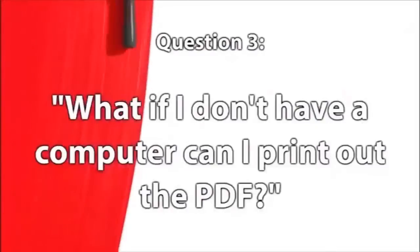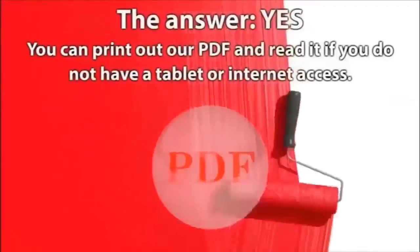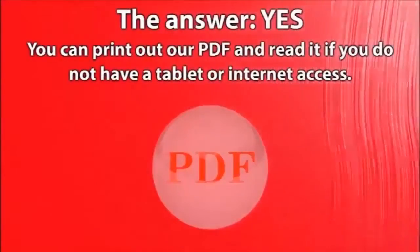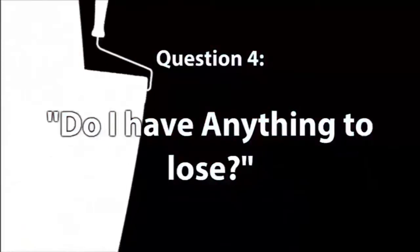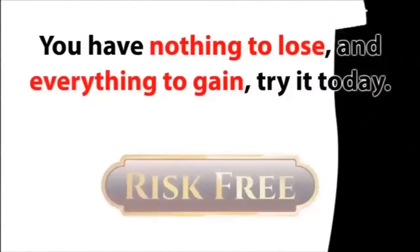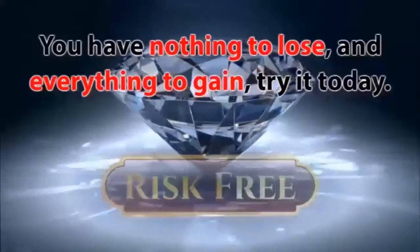Question 3. What if I don't have a computer? Can I print out a PDF? The answer: Yes, you can print out our PDF and read it if you do not have a tablet or internet access. Question 4. Do I have anything to lose? Answer: You have nothing to lose and everything to gain. Try it today.